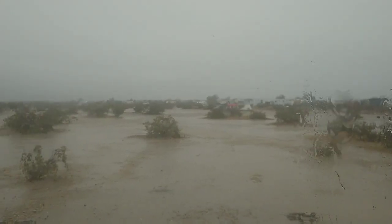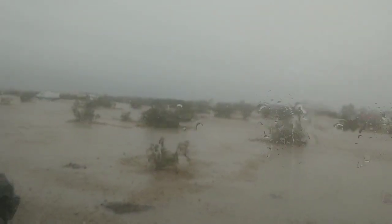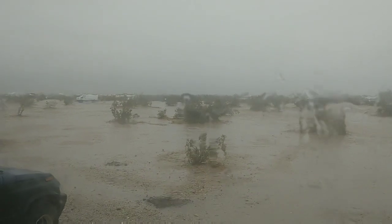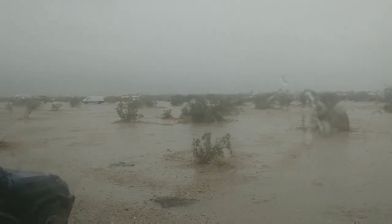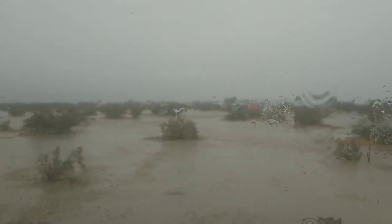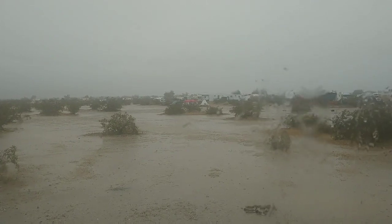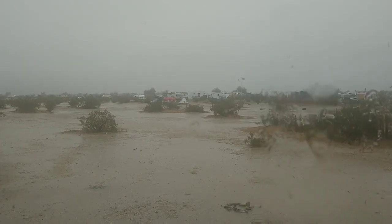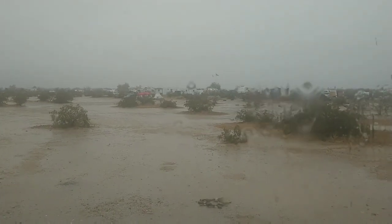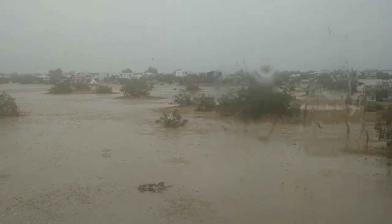This is the other side of the RV. It is crazy. I knew it was going to rain a little, but I didn't know that it was going to be the flood of Noah revisited.